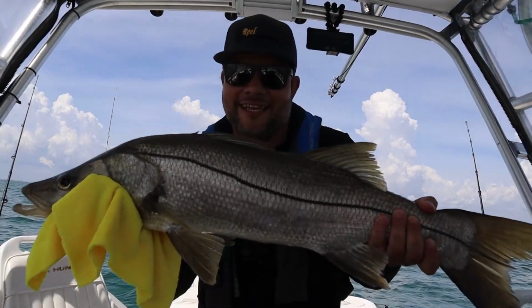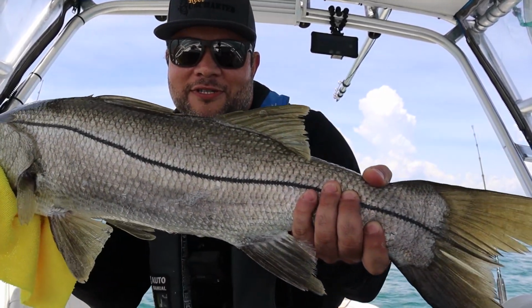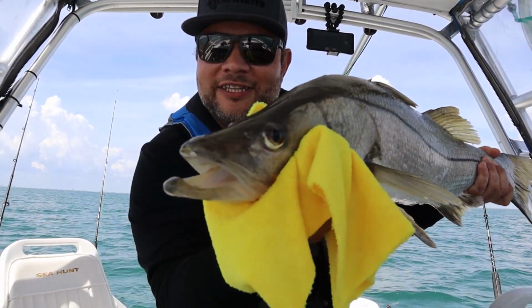Look at the size of this thing. It's a 30-inch snook. I want to get him back in the water so he's still alive, but look at the size of this thing.